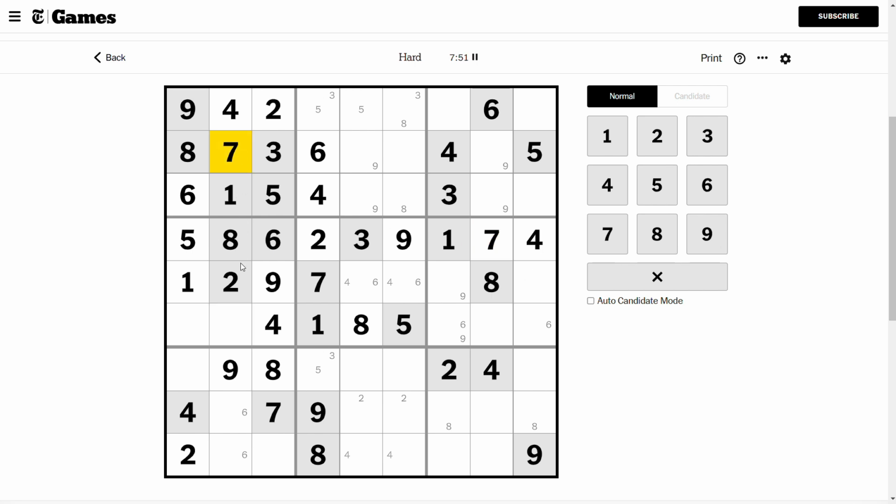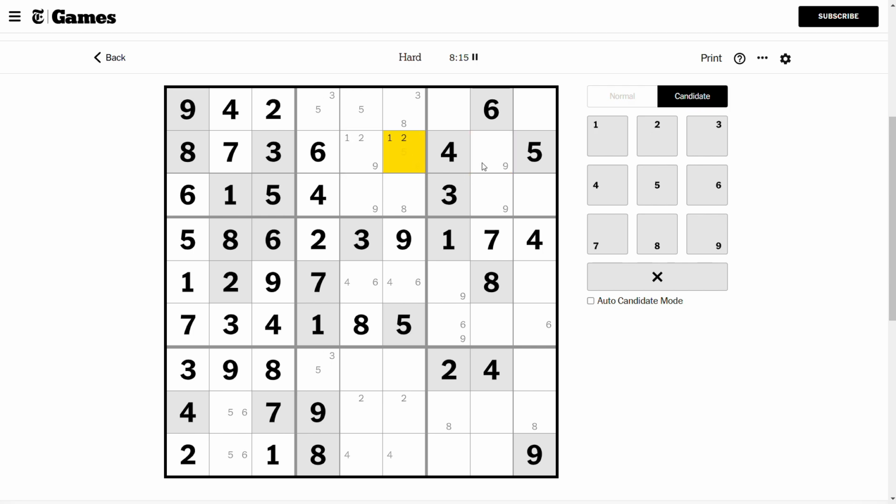And this cell also sees 7. So in block 4, it is completed with a 7 and 3, like this. This cell is also a 3 to complete this column. This cell is a 1, and down here, a 5, 6 pair. In row 2, 1, 2, and 9 are the missing digits.